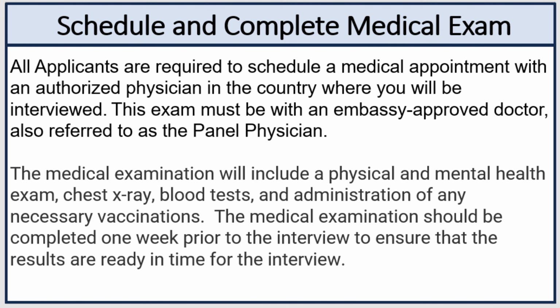So they tell you right here, all the applicants are required to schedule a medical appointment with an authorized physician in the country where you will be interviewed. Use panel physician. The medical examination will include a physical and mental health exam. They will have chest x-ray, blood tests. This will include some sexual diseases. I know they do gonorrhea, that's for sure, and administration of any necessary vaccination. Also the vaccine, because you will be required to have some vaccination.